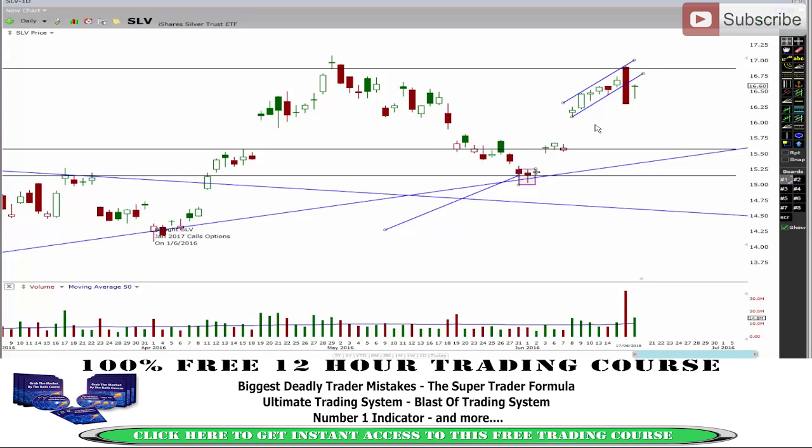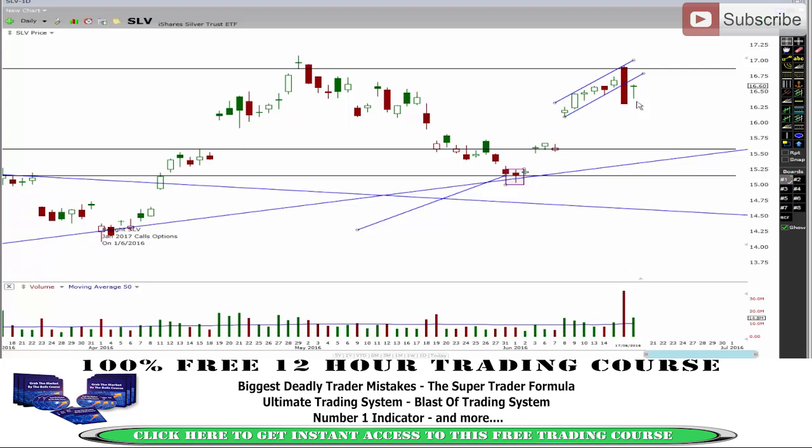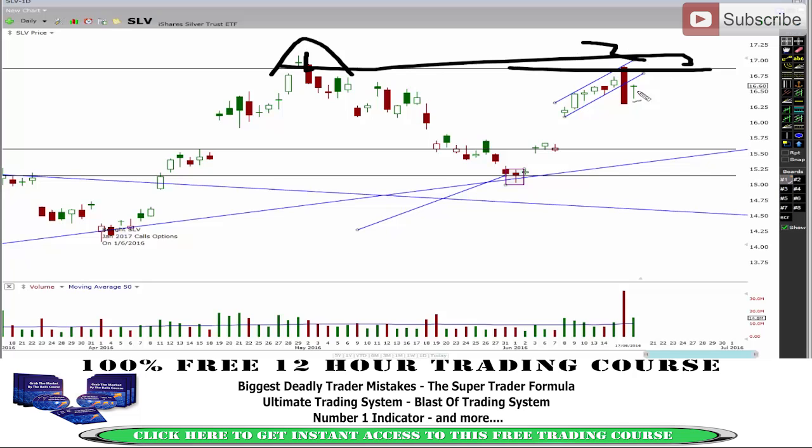So on the daily chart on SLV, you can see we had this big drop out, and then the market rallied up into here. With SLV especially, we're having problems at this resistance level here, and also this resistance level through here as well. So this is the 1 point, and this is now the 2 point, having a lot of problems through there, and then rejected down through there, and now we rallied up through here as well.